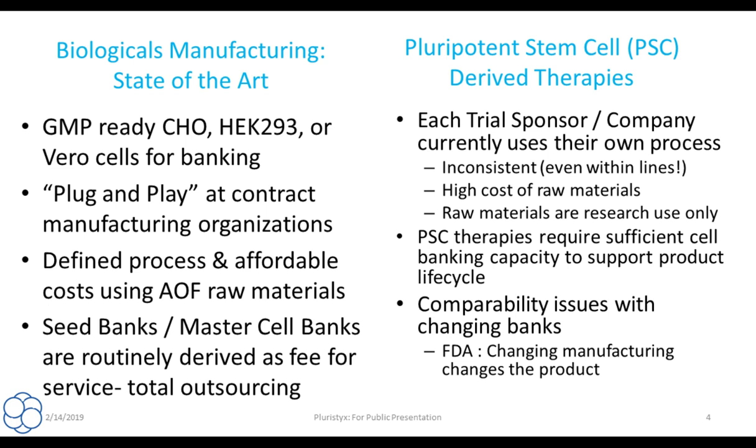So where are we right now in terms of pluripotent stem cell-derived therapies? When we look at the state of the art for other biological manufacturing, that is to say antibodies, proteins for, say, enzyme replacement, or vaccines, or even virus made for other cell therapy manufacturing for things like CAR T, there's a host of cell lines that are available and that are already GMP and are ready to go.